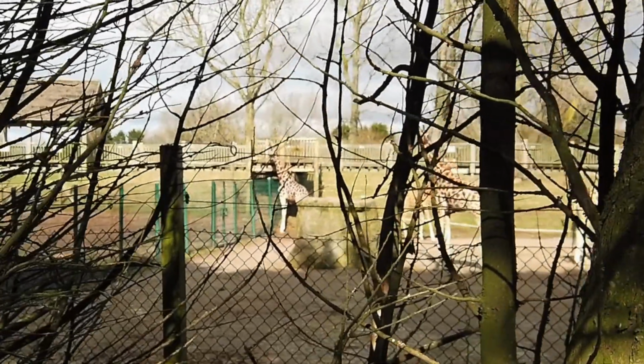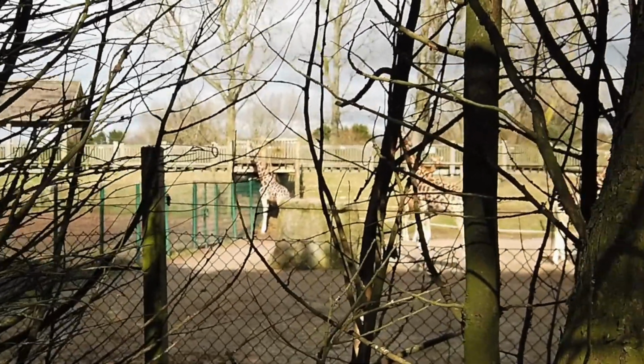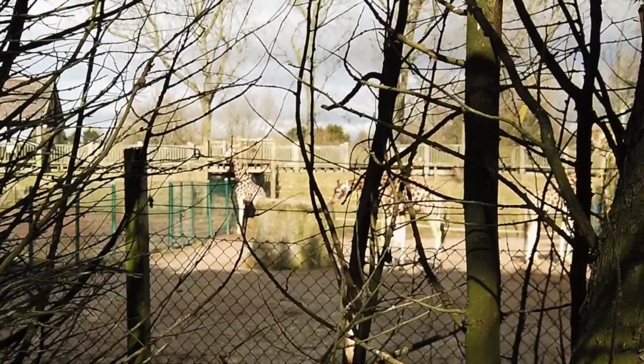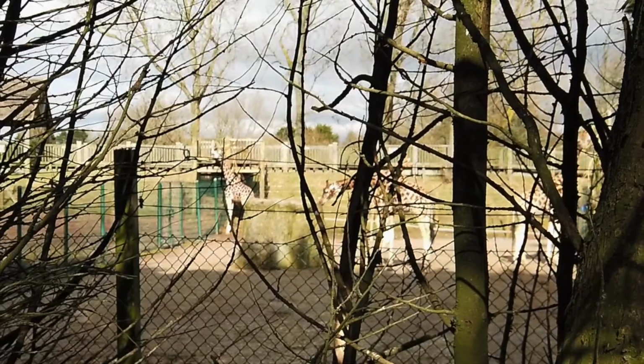Did we get a clearer view here? I've just managed to reach above the fence. Can we see the giraffes clearer? There's one looking at me over there, look.